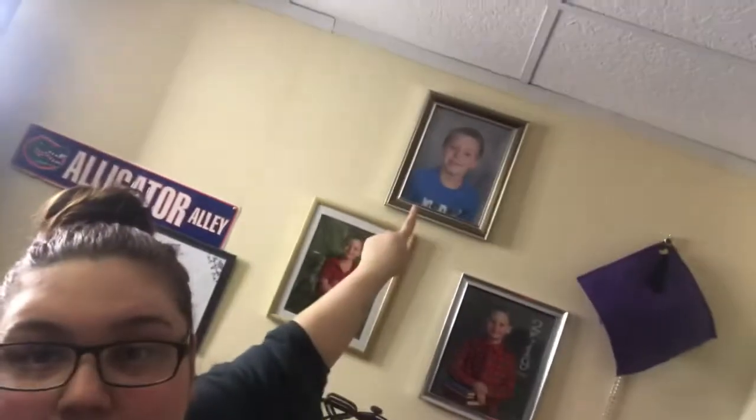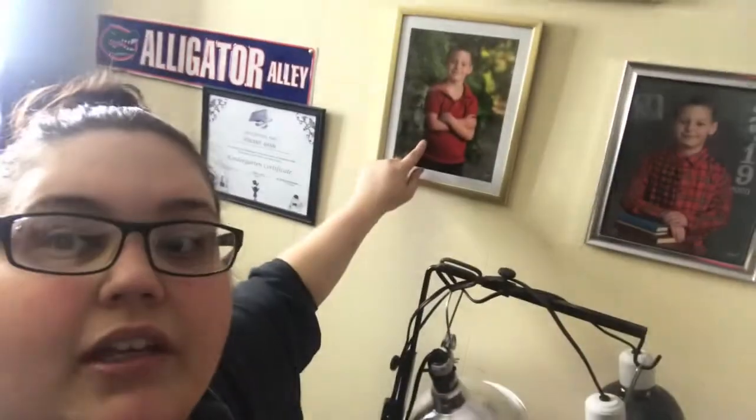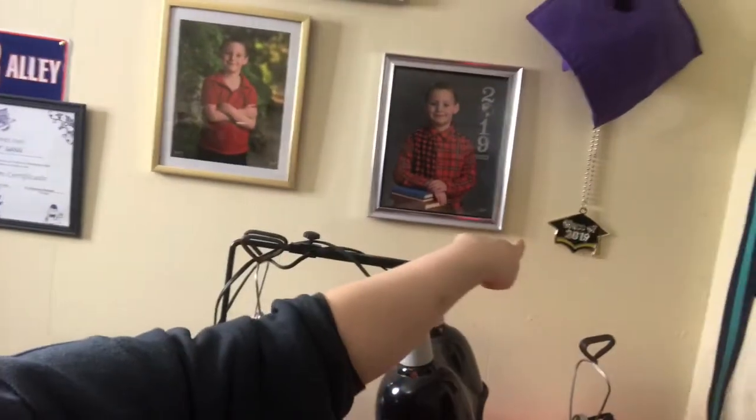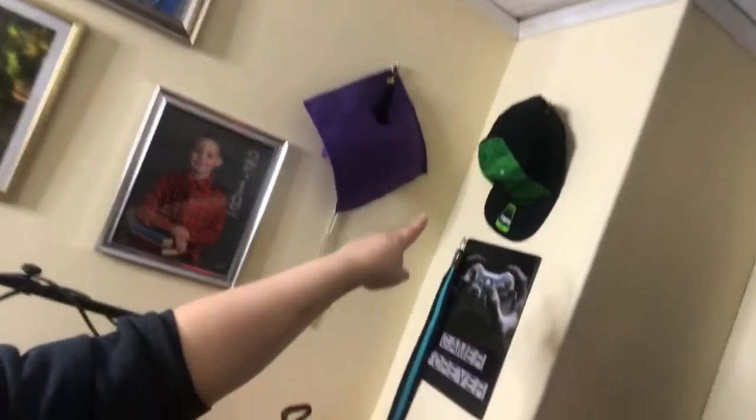Okay, so here's a wall you never see. This is my wall. This is my son's kindergarten picture right here. This is from his first school, literally the very first school ever. This is when we moved back up here to Pennsylvania, and this was his kindergarten picture to finish the year. And this is his first grade picture. Cute, right? Just some stuff. He graduated kindergarten last year, so that's what that is. That's his favorite Minecraft hat, and obviously we are all gamers.